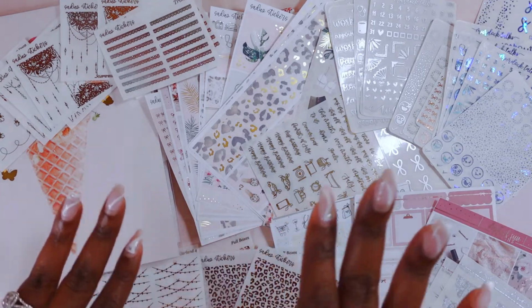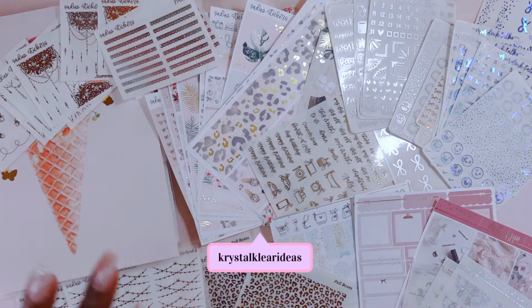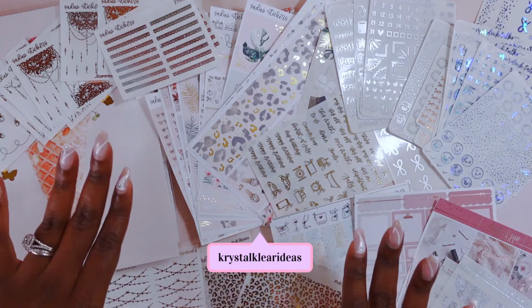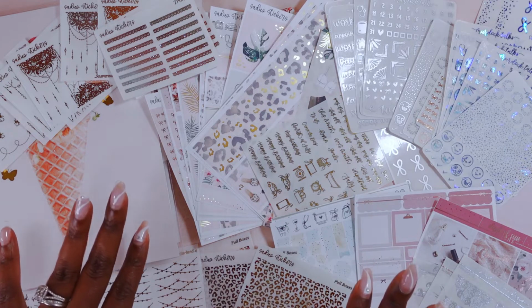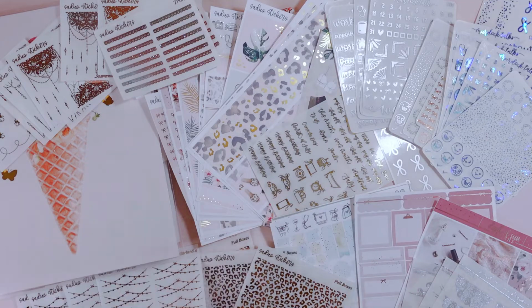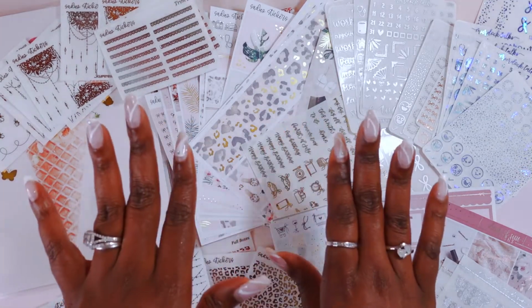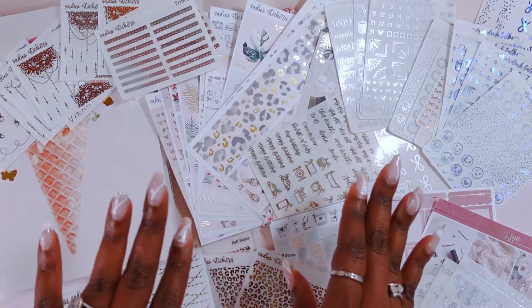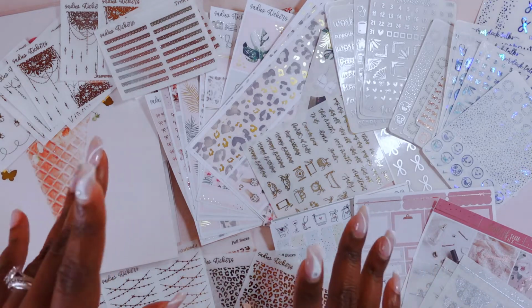And I have a haul for you guys. This is a haul of all shops that I have never purchased from before, so I'm super, super excited to share everything that I received in my orders. I did do a large haul last time, but I decided that I didn't want to do a very long haul, just because it's easier for me to break it up this way. So we're going to go ahead and dive in. I hope that you guys are ready. So let's go.